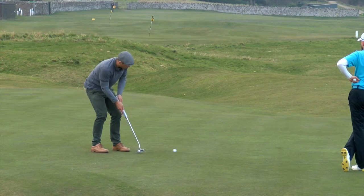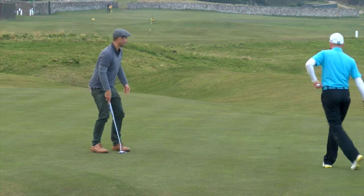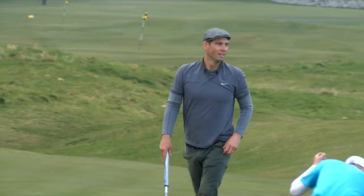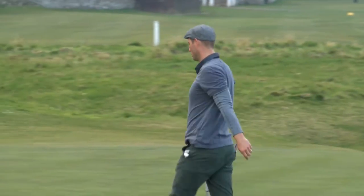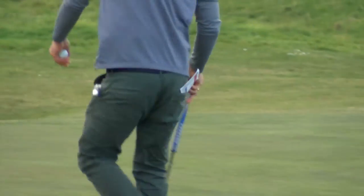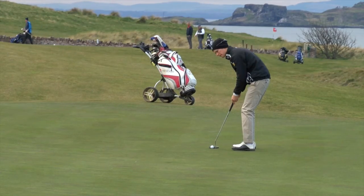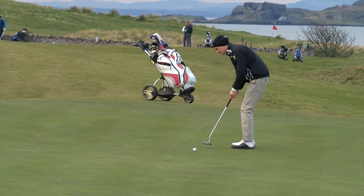Back at North Berwick, the 16th, Daniel Wise. He had this, and it goes. Not much of a celebration from Daniel, but he'll be keen to get that score down onto the card. In fact, well, he's not had a good day. He's thinking about throwing his card away. He's trying to get it to just drop out the back pocket so he can forget all about it.